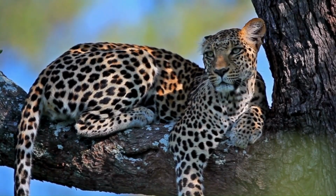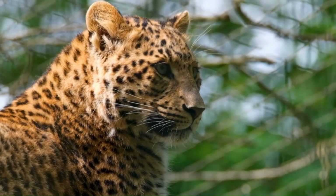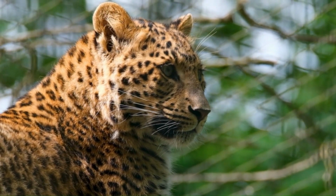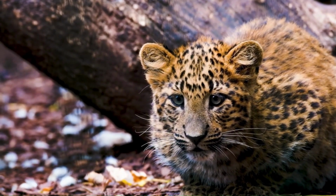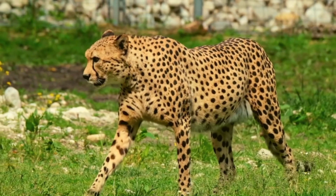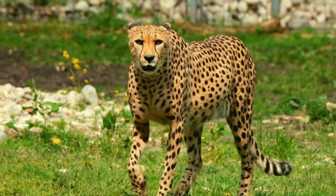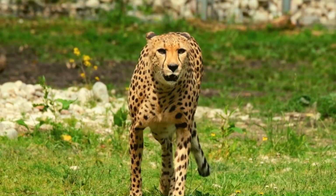With its golden coat dotted with black rosettes, the leopard is a true master of camouflage. It blends in perfectly with its surroundings, whether in the shade of trees or among the dry vegetation of the savanna. As a solitary and versatile hunter, it is capable of capturing a wide variety of prey, from small rodents to large antelopes. Using its strength and agility, it grabs its victims and often carries them high into the trees, thus avoiding competition from predators such as hyenas and lions. The Serengeti leopard, with its mix of beauty, power, and mystery, is one of the great treasures of the African savanna.